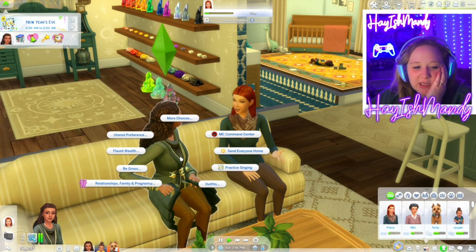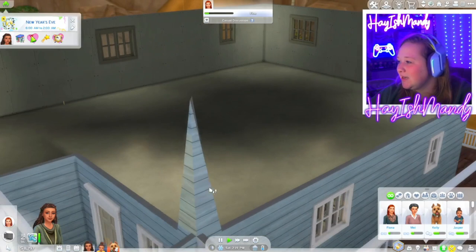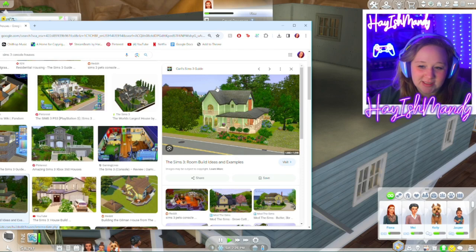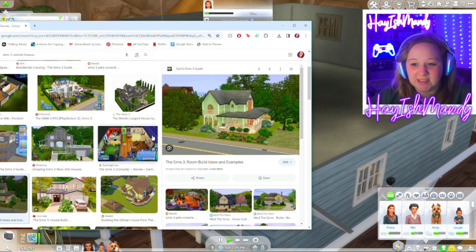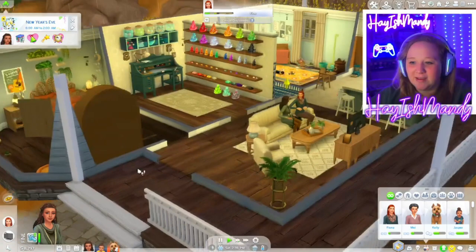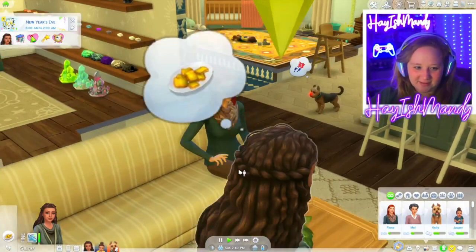It has a second floor, but there's nothing on the second floor yet. I haven't furnished the second floor. I liked the outside of the house. It was built in inspiration of another house in The Sims 3. I don't have anything in the second story yet, but I wanted the opportunity to have a second story. So the bottom is inspired by the one house I like, and the rest of the outside is inspired by a different house.